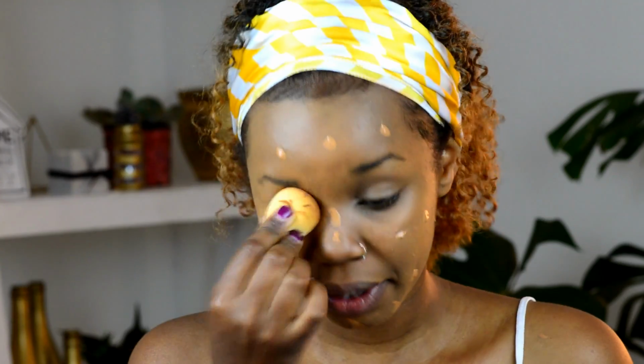Usually when I use a sponge, I don't get nearly as good coverage as when I use a brush, which is okay because it just means that your foundation looks more flawless because your sponge absorbs any excess product. But with this foundation, I seem to be getting just as good coverage with the sponge as I have with my brush. So that's good.